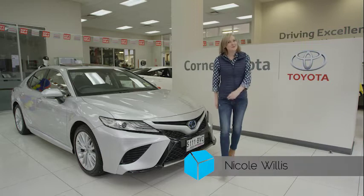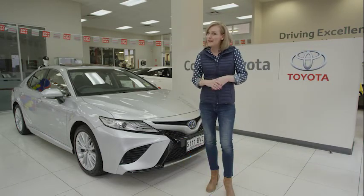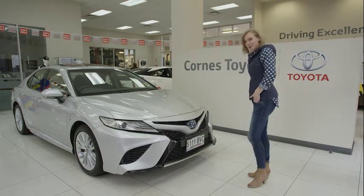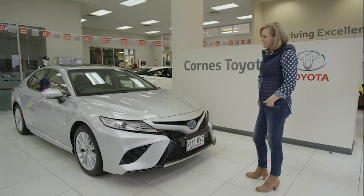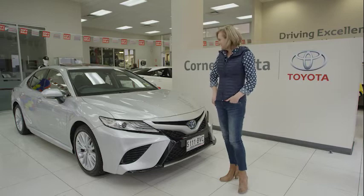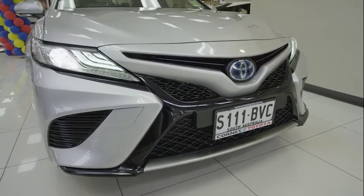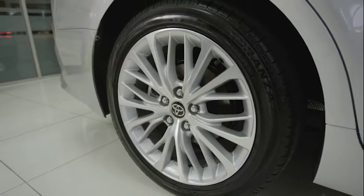You look very comfortable there, and with comfort comes style, whether it's a new house or a new car. That's why I thought I'm going to come and check out the new Camry. What do you think? I like it. It's bold, elegant, a little athletic, and a whole lot of cheeky. The Camry is Australia's favourite mid-size sedan, and it's been recently rebuilt and re-engineered from the ground up.